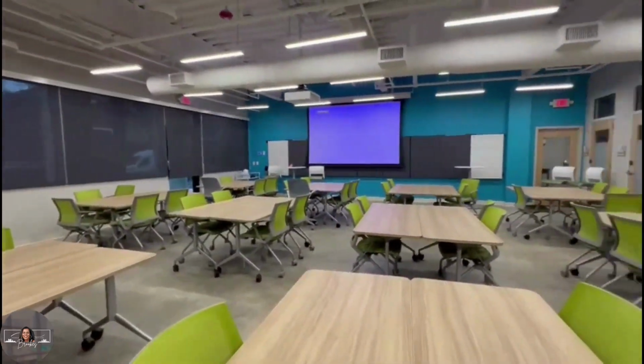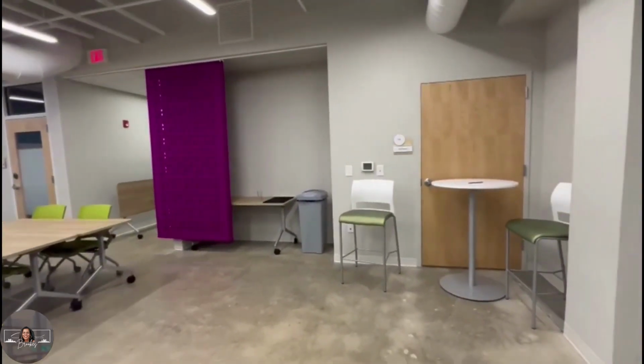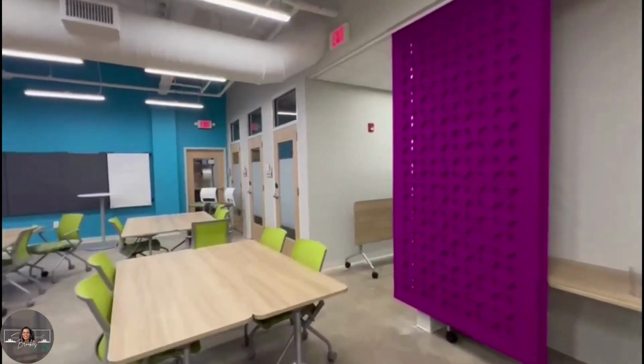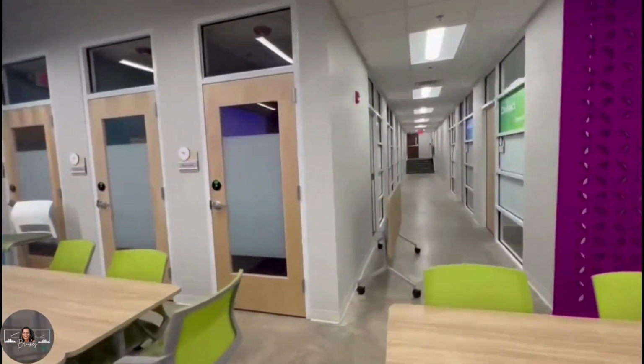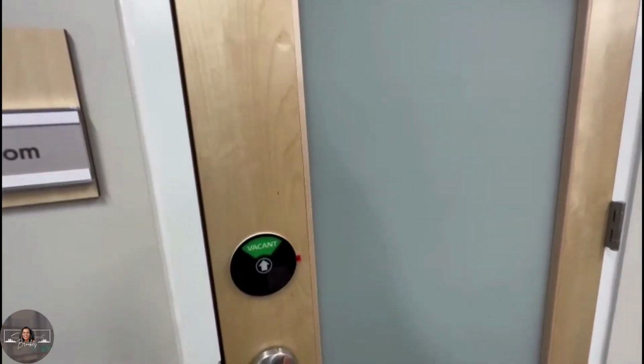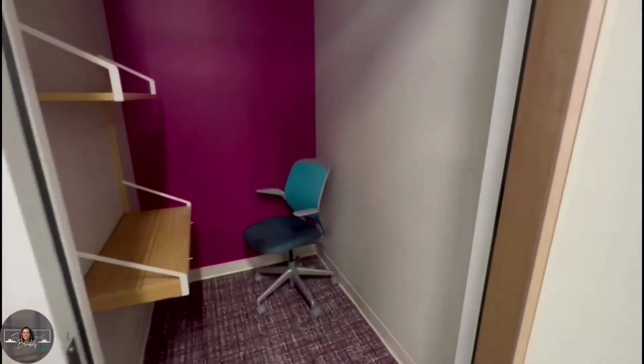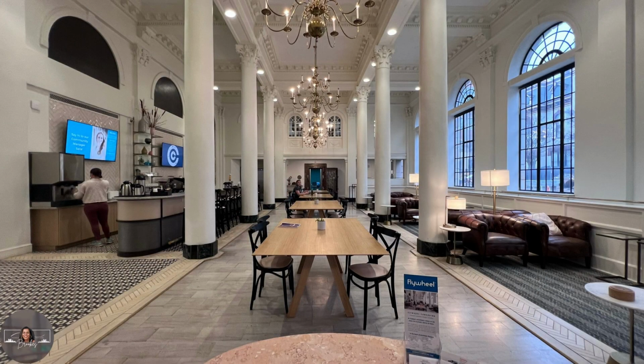Now, think about all you can do here. Bring virtual teams together, have breakouts, maybe even an after hours or special event. When the room isn't being used, it acts more like a workspace with rooms to take calls or even work privately. Now, a fleeting moment for this impressive grand entrance.